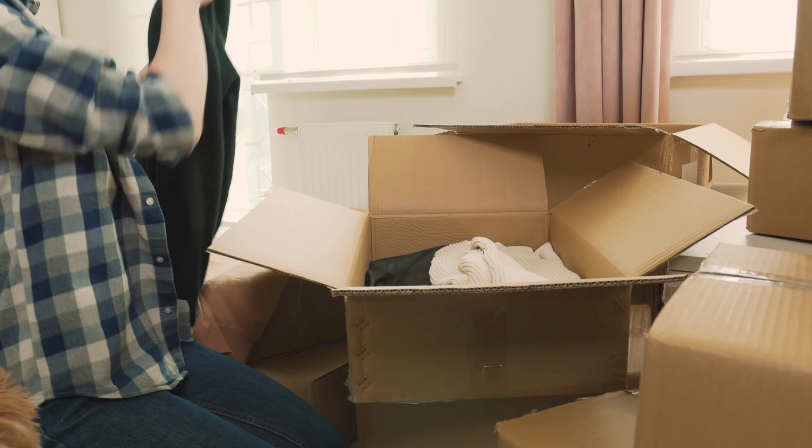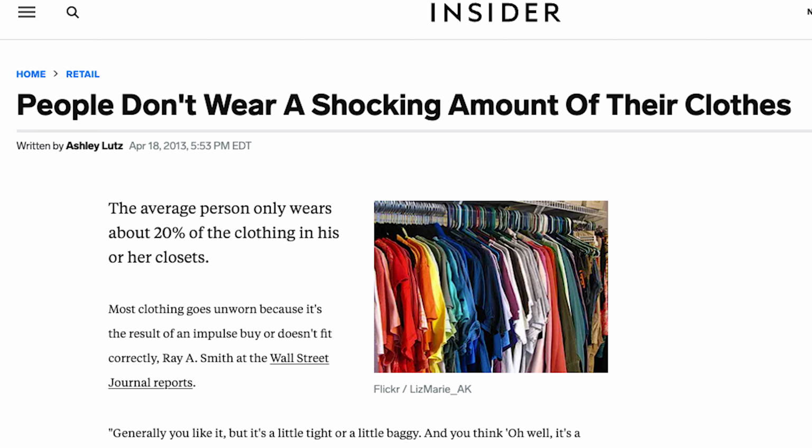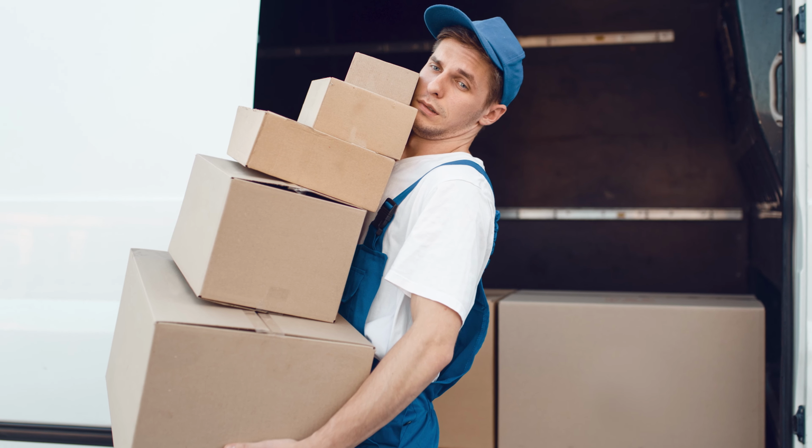Or say someone is moving in a week and they've got a closet full of high-end luxury clothes, but they don't wear half of them and they don't want to take that half with them on the move. So they list them on the pre-owned marketplace at a discount rate to entice a quick sale, because the value of not having to lug all those clothes on the move is worth more than the money they could have made had they let them sit on the marketplace for more than a week.